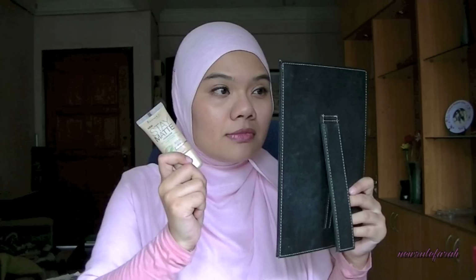I like this foundation because it gives kind of a dewy matte finish. It's dewy where, you know, for example, under the eyes, a little bit right here. So it's a little bit more dewy, but it's matte around my T-zone.